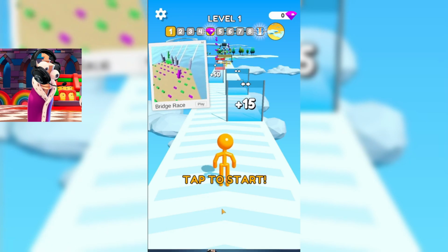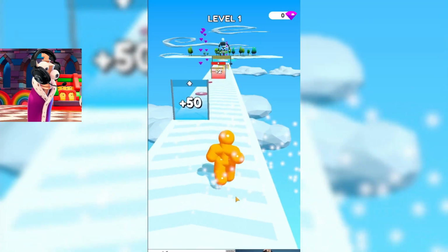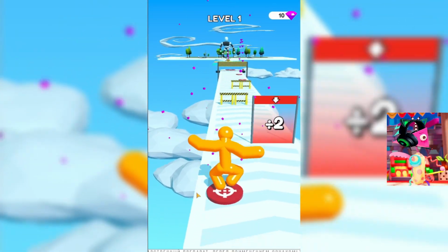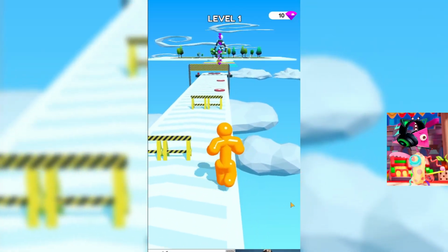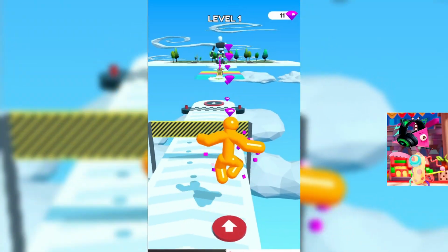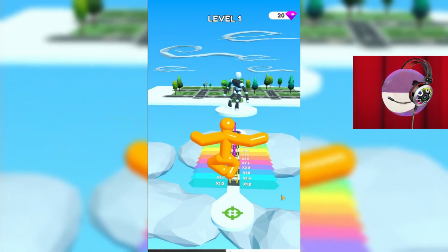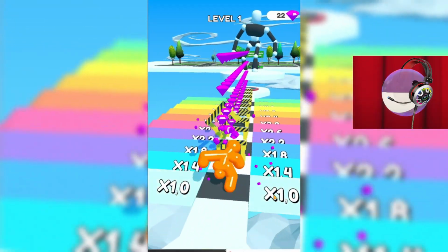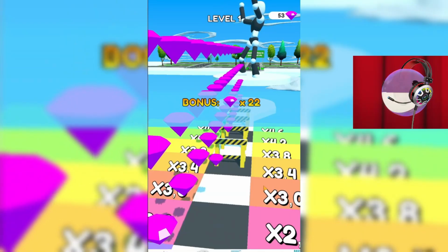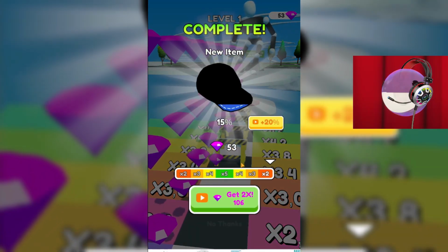Here we need to make sure that this guy constantly passes through the blue portals and does not end up in the red ones. Every time he passes through the blue portal, he either becomes fatter or becomes taller, which gives him more points. I wonder if it's possible to make it so huge that it doesn't fit on the screen. Okay, here's the finish line. Let's jump on this springboard and see what happens next. Oh, every time he touches an obstacle, he becomes smaller, and we need to get to the boss who is at the very end.